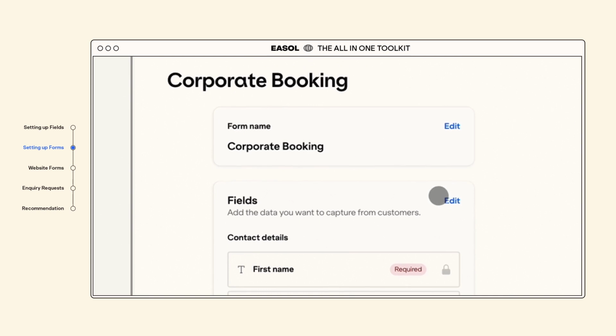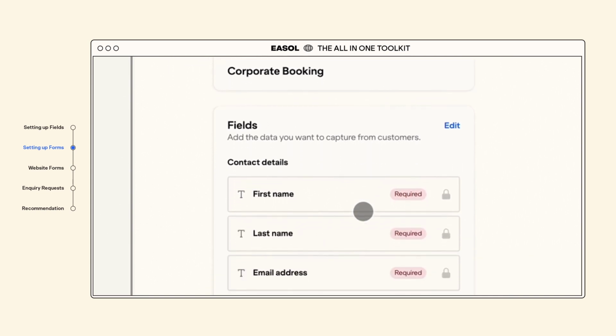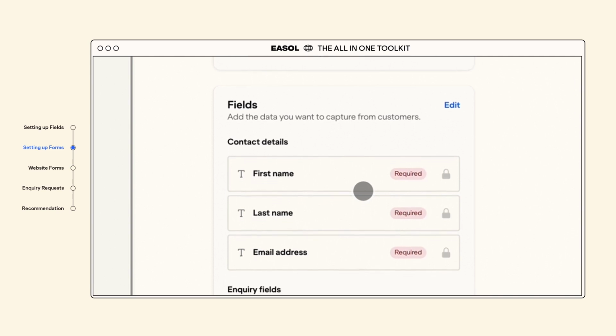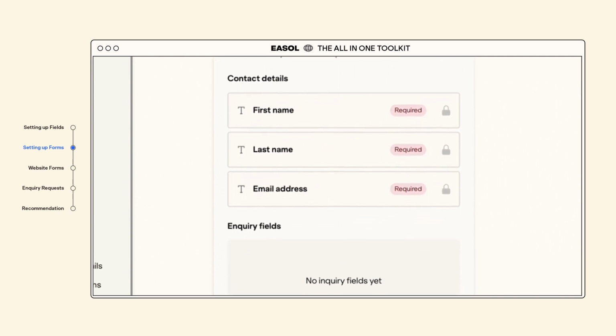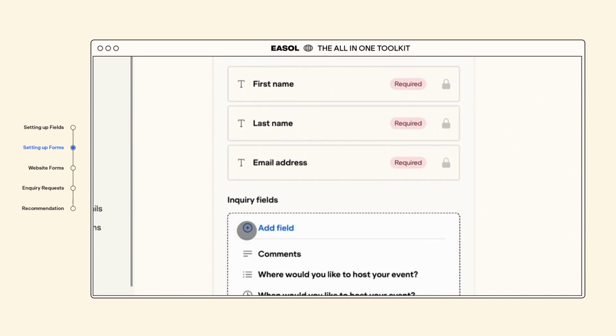Click save. And then there are a few fields that auto-populate for every form. So first name, last name, and email address will auto-populate because of course you want to be able to contact the customers that get in touch. But from there, you'll be able to add the fields that you set up earlier in custom data. So to add those, you go into edit and then click add field.